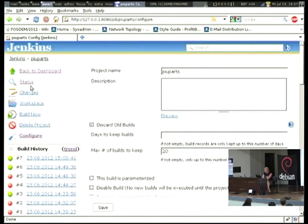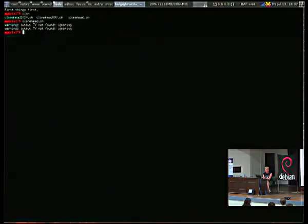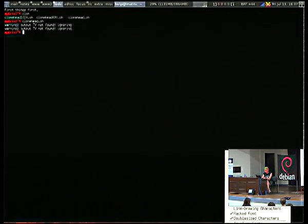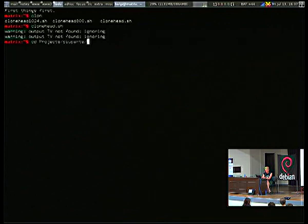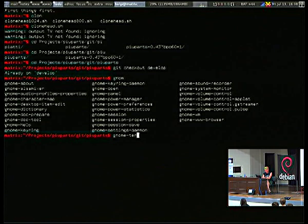I've configured it to build the develop branch. That's still not quite readable. Pardon? How do I do this? I don't have GNOME Terminal installed. How do I change the colors? Pardon? How do I do it in Xterm to change the color?